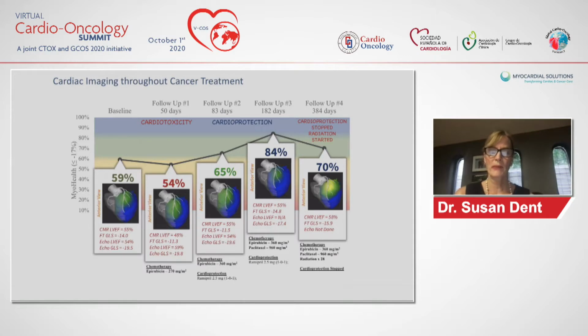By her first imaging after starting her epirubicin, after 270 milligrams per meter squared, her MyoHealth score dropped to 54%, showing that she is at risk of developing further cardiotoxicity. And so she is started on ramipril at 2.5 milligrams per day, and subsequent imaging shows that she has significant improvement in her MyoHealth score, and her LVEF stays consistent at 55%.